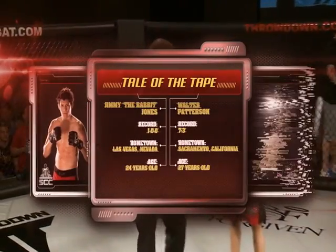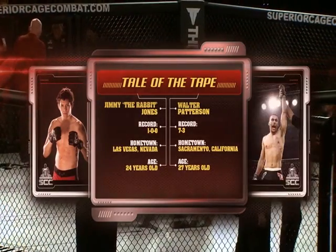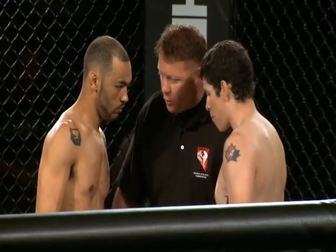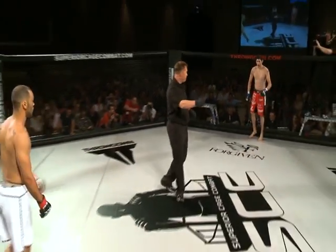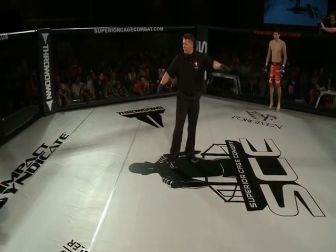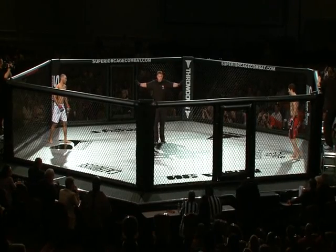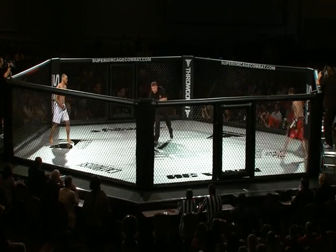So there you have it, folks, for our first fight tonight. Jones looking for a second career win. Patterson comes in with 10 fights as a professional. So here we go, folks, with our first fight of the night.